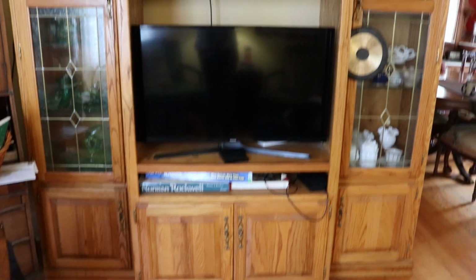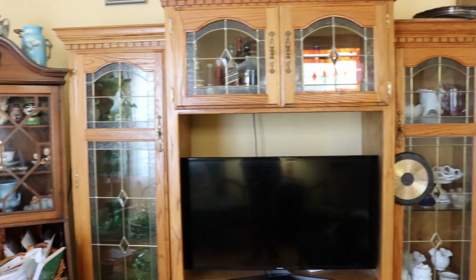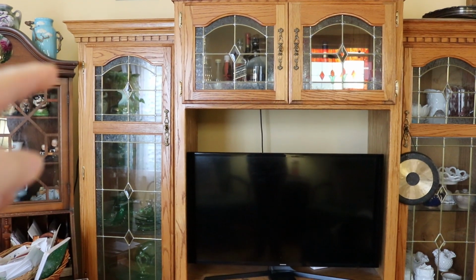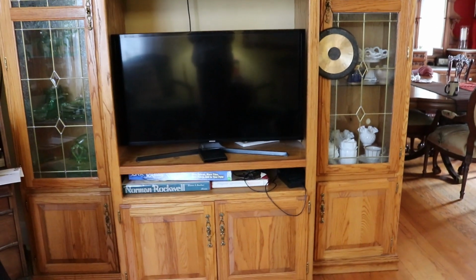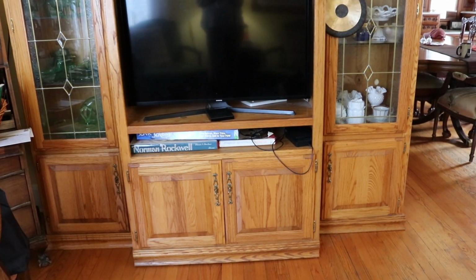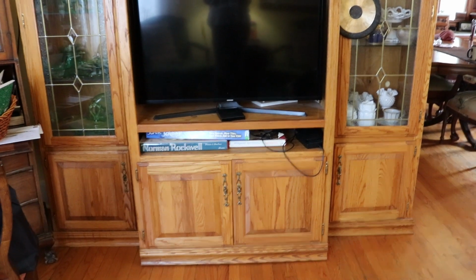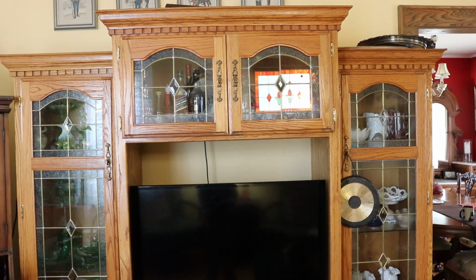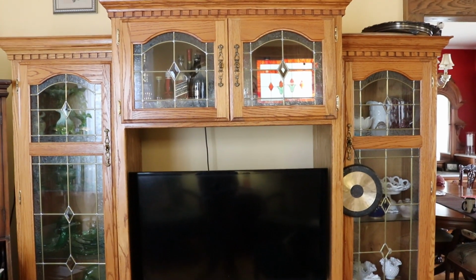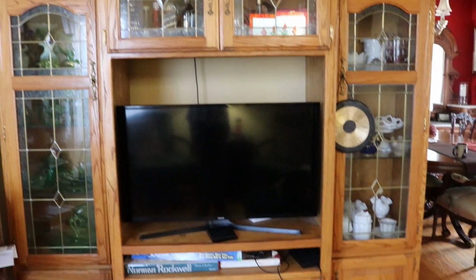The whole thing here with the two on either side. And then at a later time, I found the two pieces that are like triangles, corner ones. And I had those, and then I decluttered them, and the stuff that was in it got moved in here. So there's a lot. But eventually this whole thing here is going to be gone because it's not necessarily my style. And I'd rather have something much nicer.